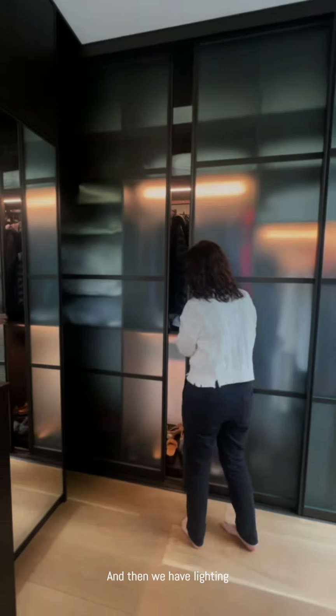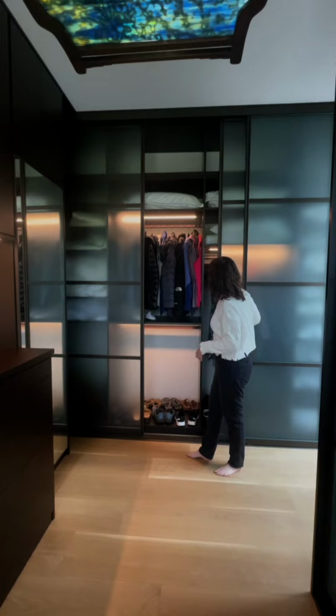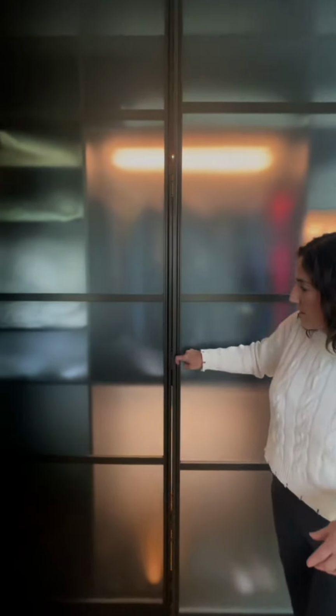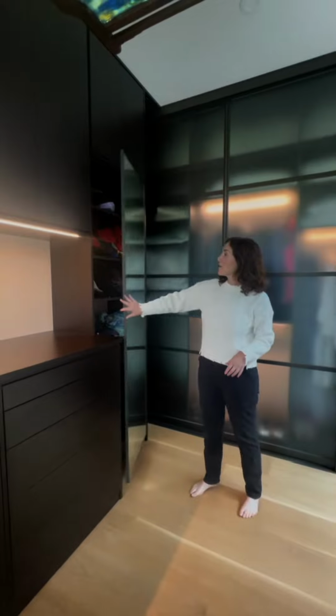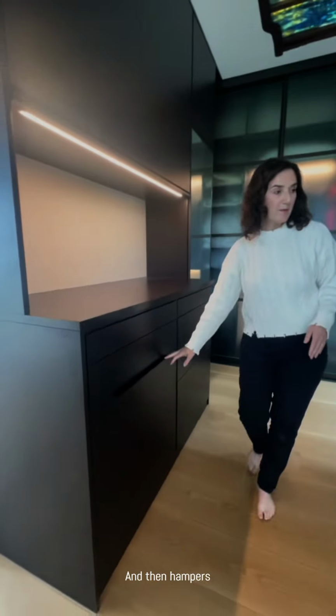And then we have lighting over all of our hanging areas. We have a mirror push open door. And the mirror reflects the bathroom, which reflects all of the light, and then hampers.